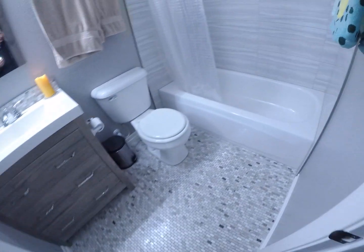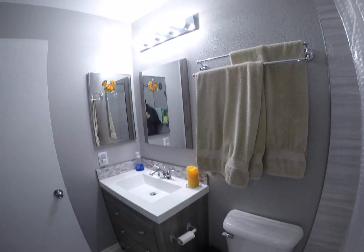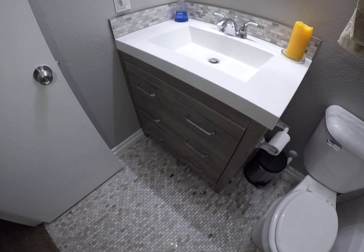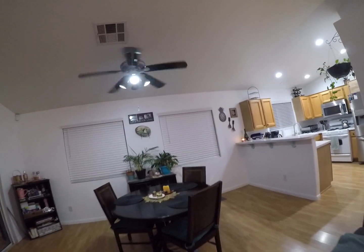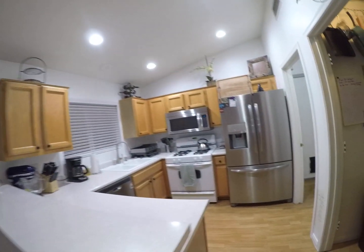We have closet door guides and blinds, but we'll want to replace those with the 2.5-inch faux wood. This is nice. It's gray in here. I think they did a really good job on this bathroom. It looks thorough. It looks well done. These are 2.5-inch blinds. We could probably keep them.